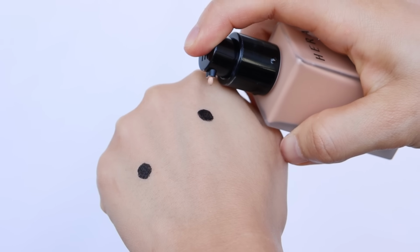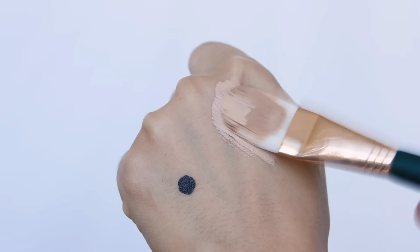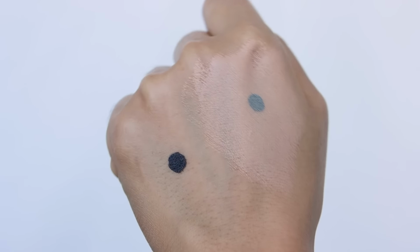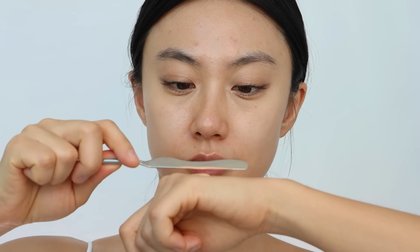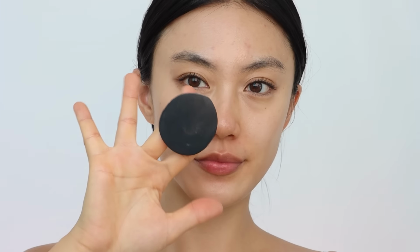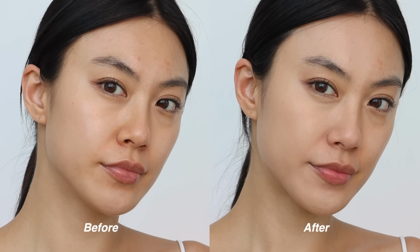For coverage, it has buildable medium coverage, so one layer is enough to cover redness or even up your skin in a natural way. Second layer will give you that glam perfected skin-like look. I think this formula itself is best used with that spatula technique because it has a really lightweight and a bit liquid formula, so it spreads really easily with a spatula, and if you blend it with a cushion puff or any sponge, you can get a more natural look.